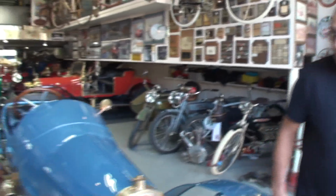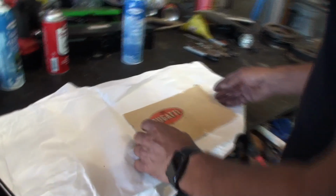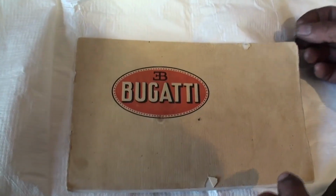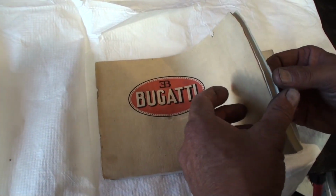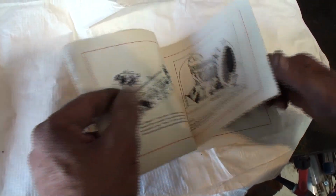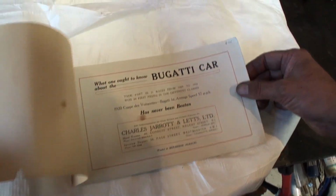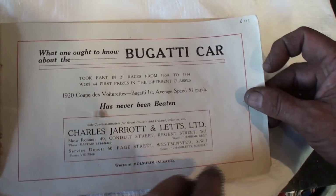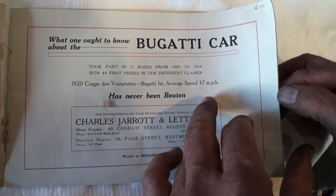Speaking of that, show us the only 1913 manual. Here's the car brochure, I guess. This is the car brochure from 1913. Did we miss a page? Well, there's other pages. Show me the very first page. Can we open it? We don't want to crack it or anything. Look at this. What one ought to know about the Bugatti car? Has never been beaten. Look at that.